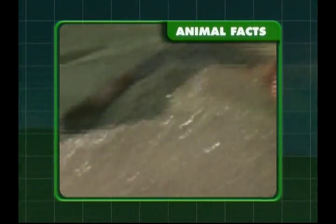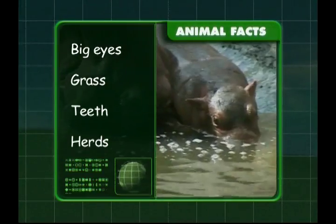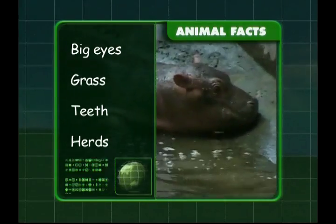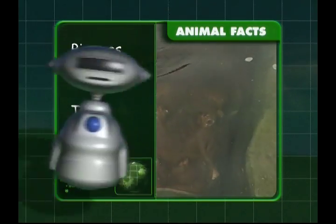Okay, Zeke, let's look at your fact sheet on the hippopotamus. These big beasts have big eyes and noses. They eat grass and fruits. Hippos have very sharp teeth and they live in herds. Are you ready for our last big beast, Zeke?